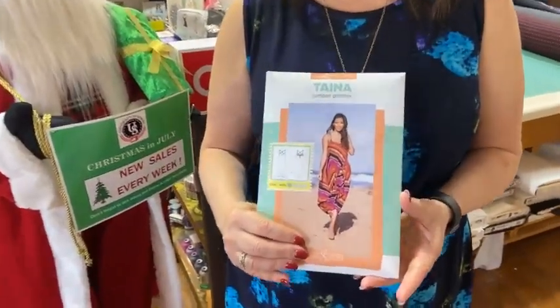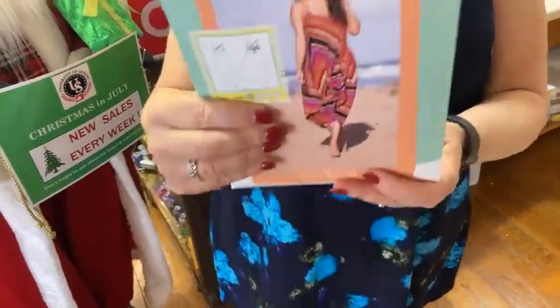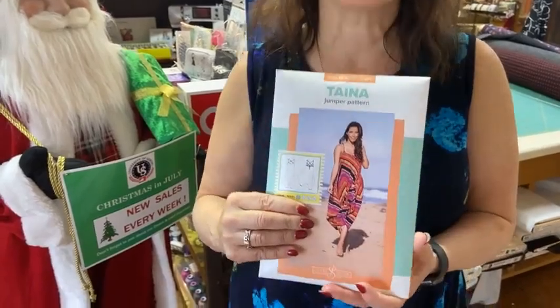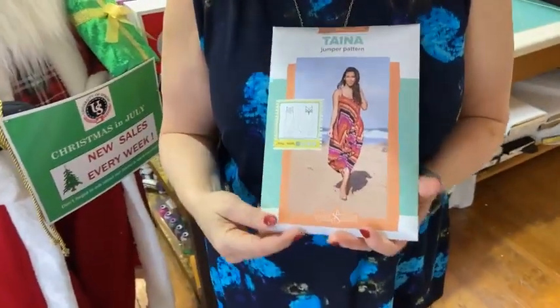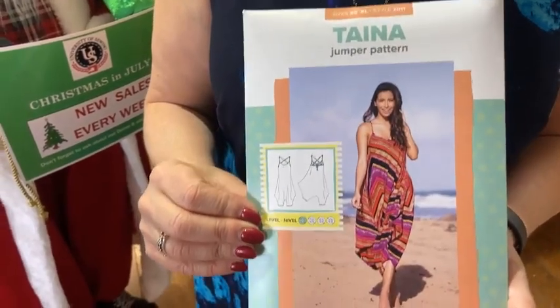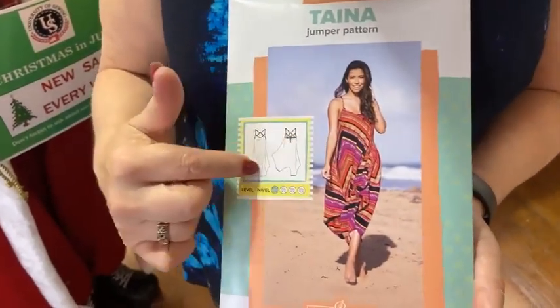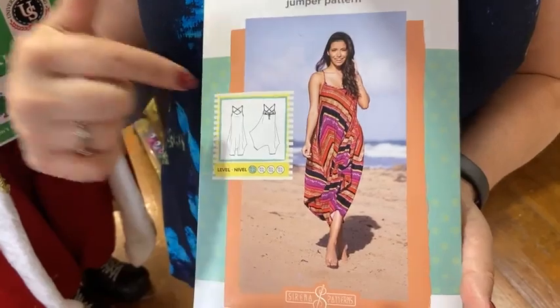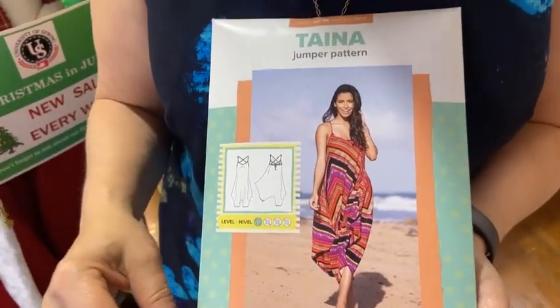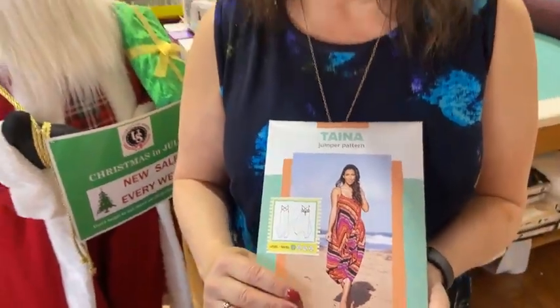This is a knit pattern. Well, I say that, but I'm wondering if you couldn't use other fabrics. No, it's meant for knits. So this is a knit pattern. It's really cute. It is very figure forgiving. So lots of room in here. You could put regular straps on here. You don't have to use those little tiny skinny ones, but you could put regular straps on that.